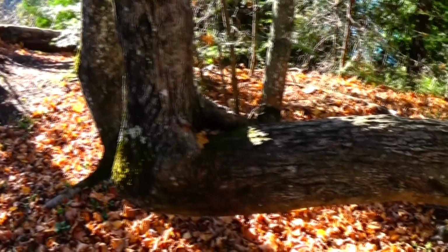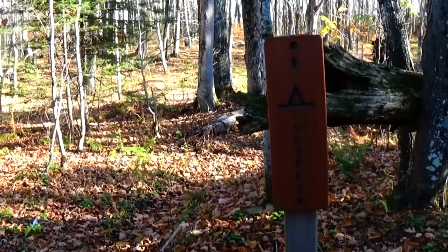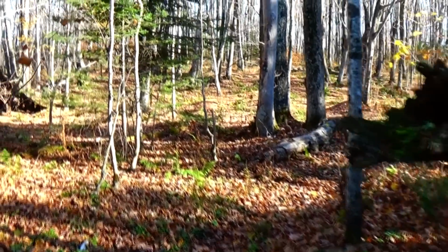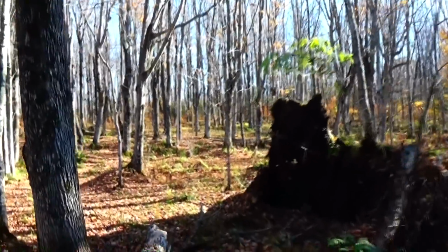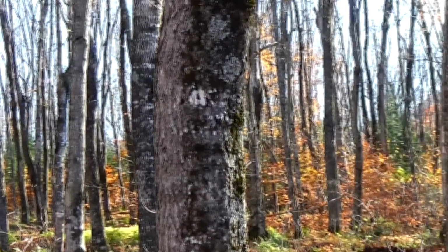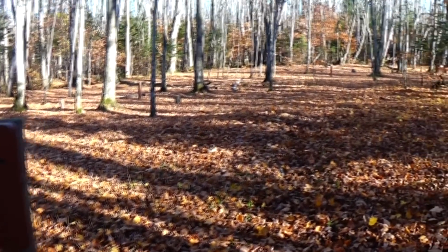I remember this tree from last winter. It made a good bench, so I know what that means. I'm getting very close to the campground. And there's the sign, Cliffs Campground. I finally made it. So I'll walk in the woods about 300 feet, and that's where the campground will be. There's some deer running. I don't know if you can see it in the video. There, now I've arrived at the Cliffs Campground.